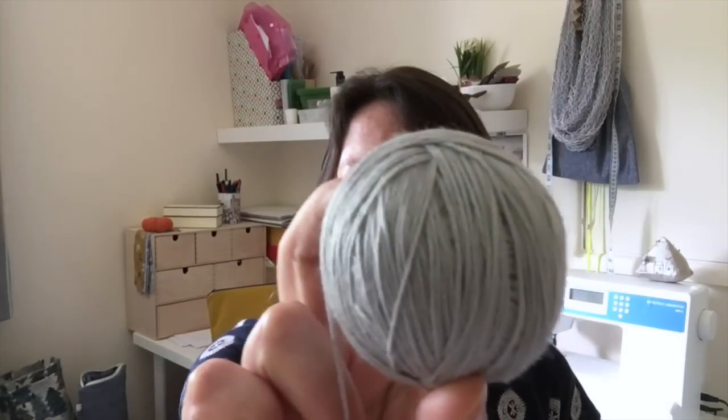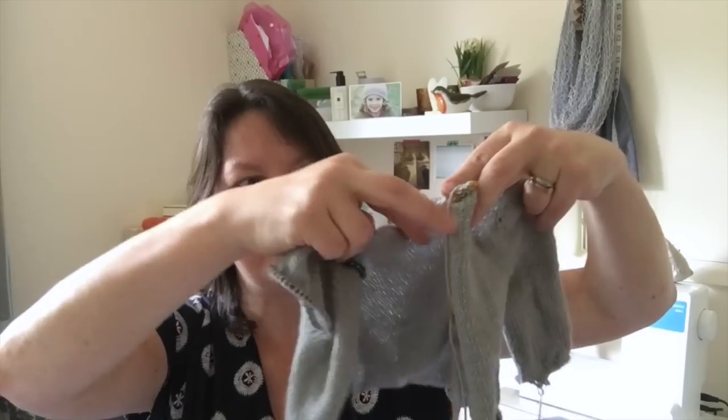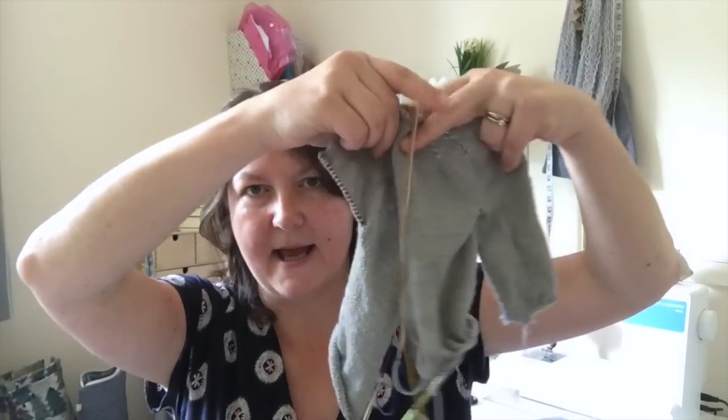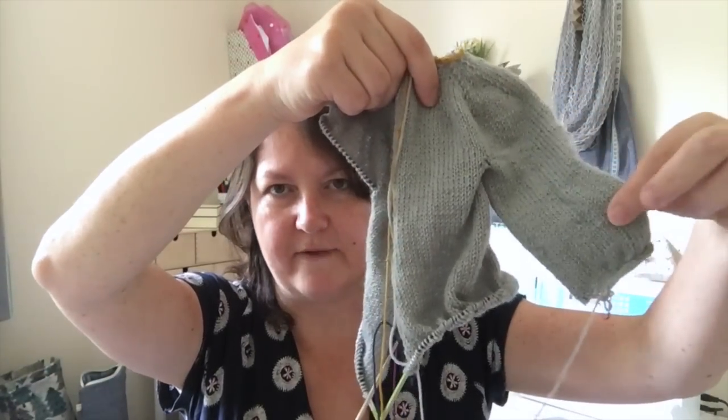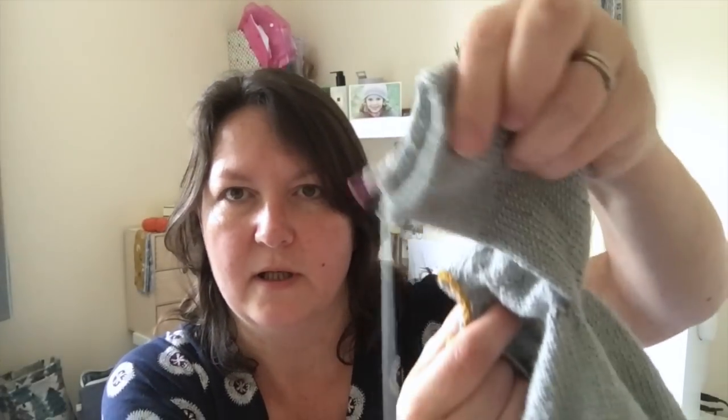So I have chosen to knit this out of this lovely pale grey. It's a Cascade Heritage sock yarn, and this is the progress that I have made. So cute. So I've knit the body, as you can see, and I'm just about finished with the first sleeve. I've got the last 3 stitches of the I-cord bind off to finish.